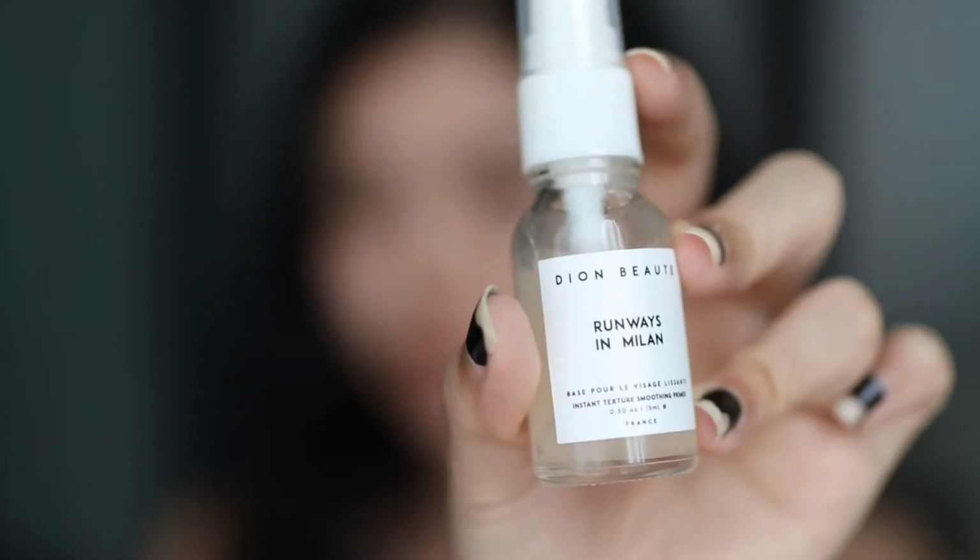This is step 2, Runways in Milan, and it is an instant texture smoothing primer. This is good because I'm going to be doing my makeup in this video too. It acts as a matte hydrating blurring primer. Okay, cool. It's good that they mentioned that it's dermatologically tested. Paraben free, allergen free, sulfate free, alcohol free, mineral oil free, blah blah blah. A lot of things free, okay? But check their website just to make sure that the key ingredients are suitable for your skin.